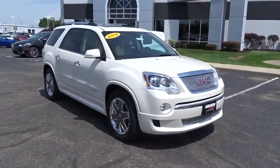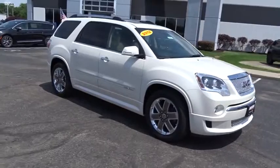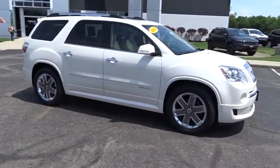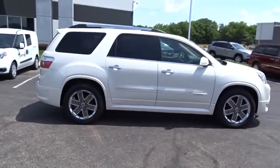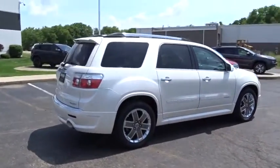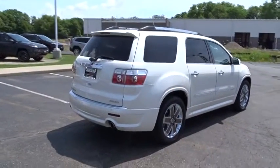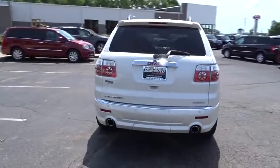The 2012 GMC Acadia. The GMC Acadia is great capability coupled with exceptional safety. Offering better highway fuel economy than any other 8-passenger SUV, advanced technology, and thoughtful ergonomics, the Acadia is a premium utility that rejects compromise. This vehicle has less than 55,000 miles.